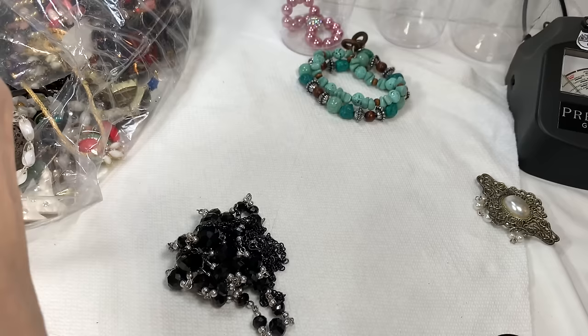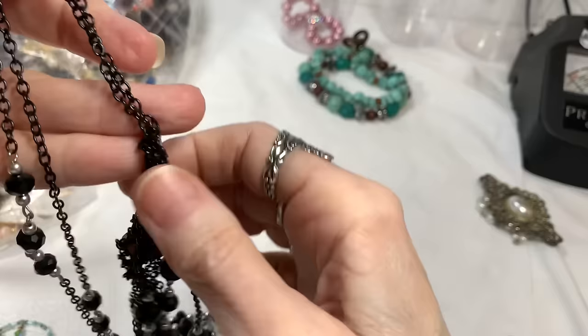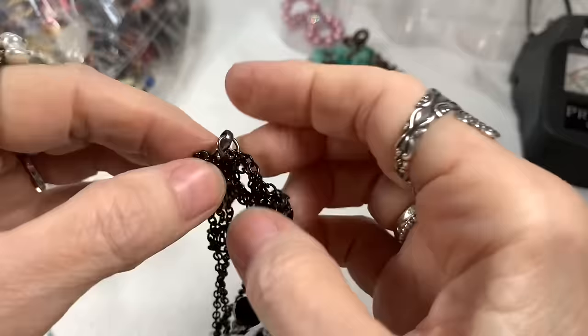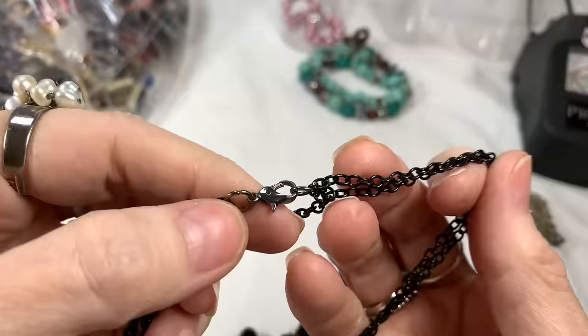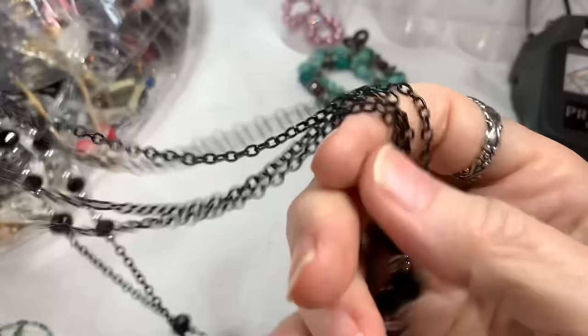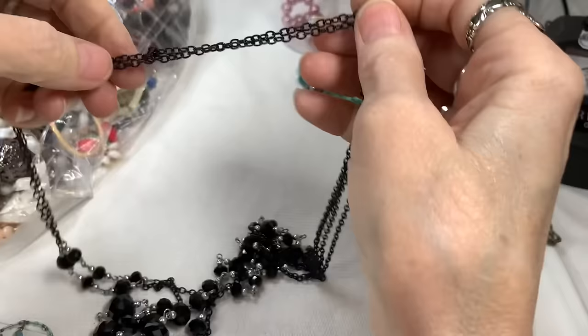Okay, I'm pulling out some incredible stuff. All right, focus, Sherry. So this is more black faceted glass beads with silver tone in between on a black chain. That is hot looking. Lobster clasp, gunmetal color clasp, and it looks to be just a little tangled, but not bad. The black chains are really looking good to me lately. Really pretty effect. So let me untangle it so it'll hang right.